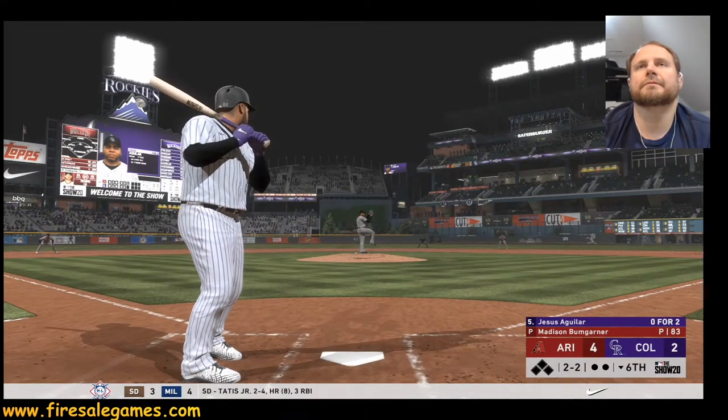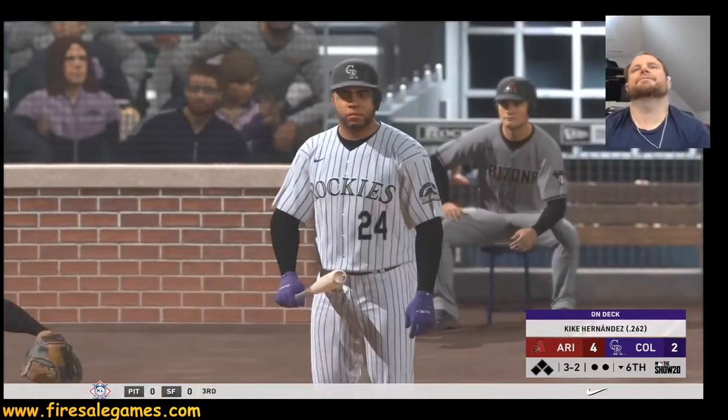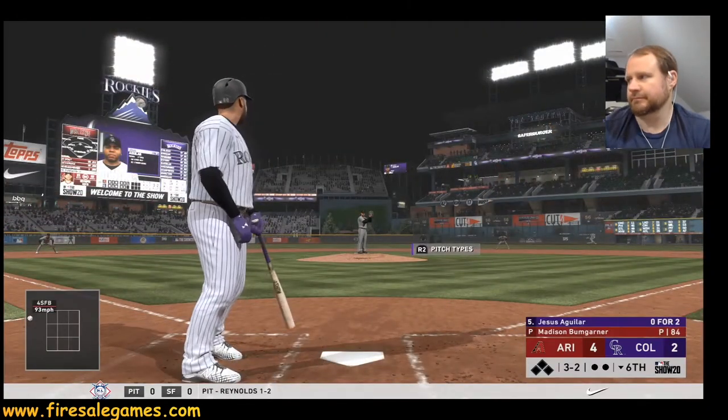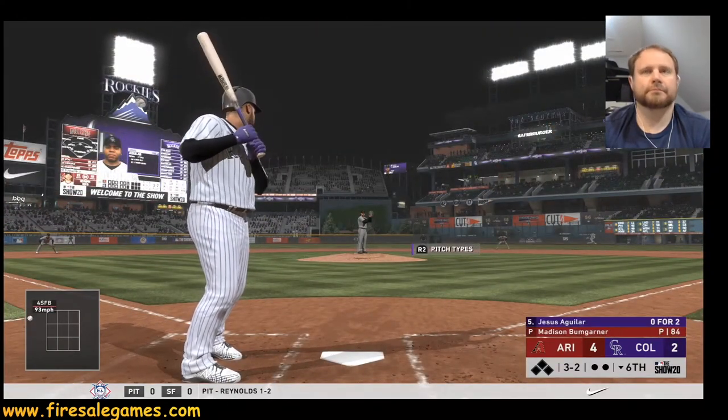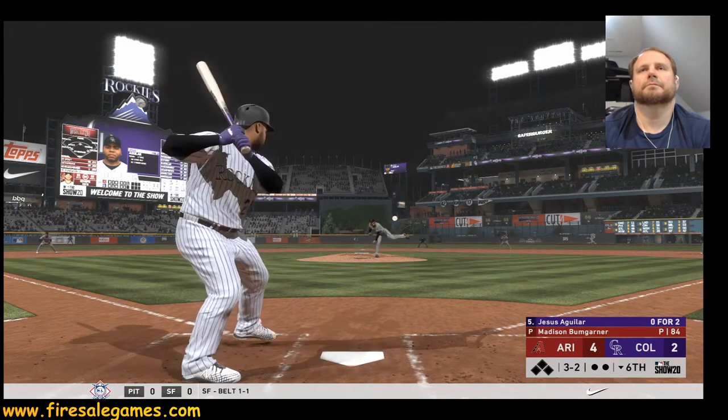Trying to send him packing for the second time. Oh, that hit him. Come on. What a great battle to start this inning. All right, Jesus. What a great job by the leadoff hitter. He knows that this pitcher's starting to get up there in pitches. The manager's starting to get restless. Let's see if we can knock him out and get into that bullpen.